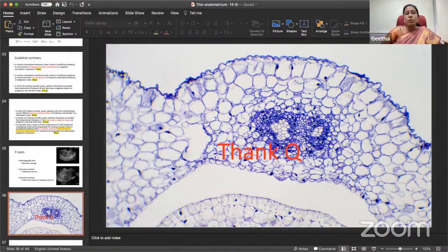And ma'am, you said you do hysteroscopic removal for retained products. Yes. And you follow them with their endometrium. So how do you follow them after doing a curettage? Transvaginal scan. I do transvaginal scan. You get them the next cycle itself and you assess their endometrium.